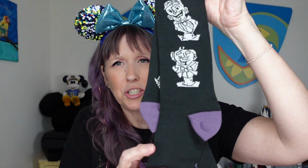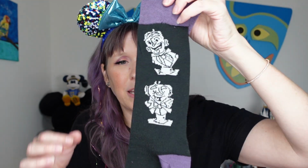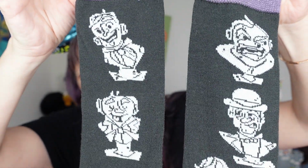That's right. So first things up, you ready? This is my daughter's stuff because the daughter loves to go shopping too. She saw these over at Memento Mori. She has a huge obsession with the Haunted Mansion, if you didn't already know that. So she got herself some Haunted Mansion socks. That's right. She absolutely loves wearing tall socks. But how cute are these?